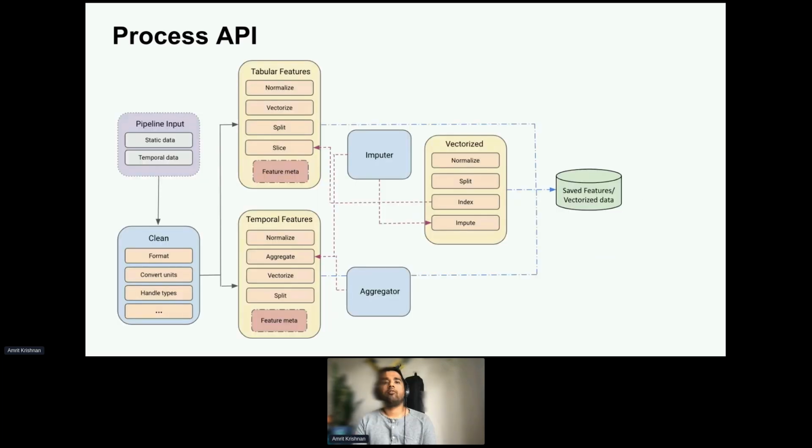If we look at the broad range of data, you can segregate them into static and temporal data. Static data is anything that is static across the patient encounter. For example, the age of the patient or the sex of the patient remains static through the time of the patient's journey when they're admitted. Whereas temporal data captures the dynamic changes in the patient's condition. For example, different lab test results, blood pressure, heart rate, all these other vital signs fall under temporal data. And so these are the inputs.